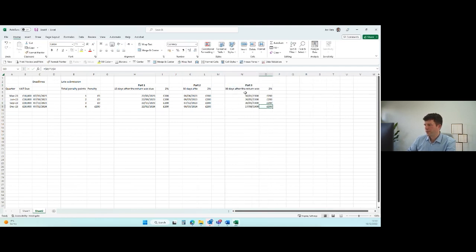The third penalty will be once the return is 31 days overdue. And this is charged at 4% pro rata. 4% for a whole year. So for the part of the year that it's outstanding, you'd be charged a 4% penalty.